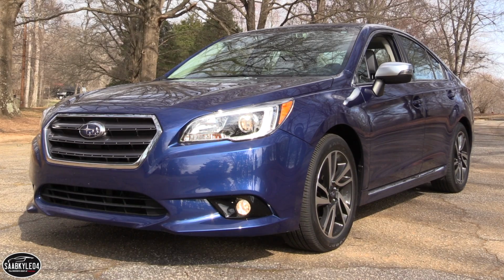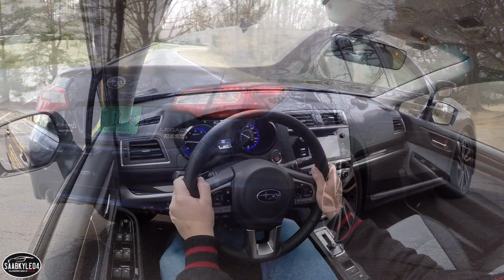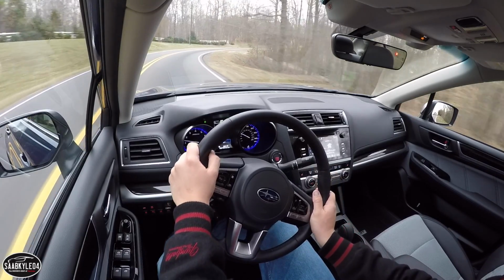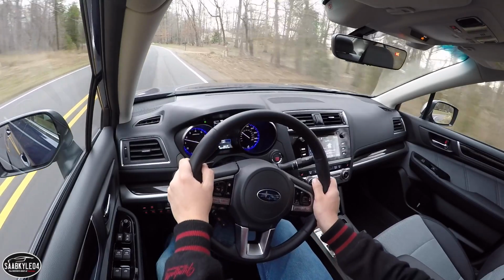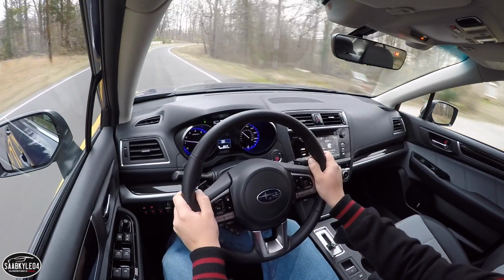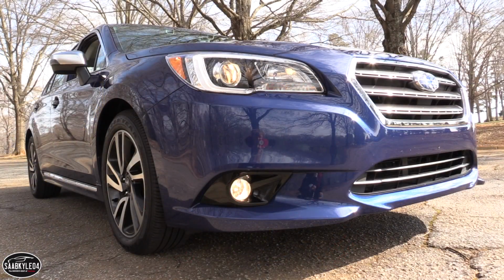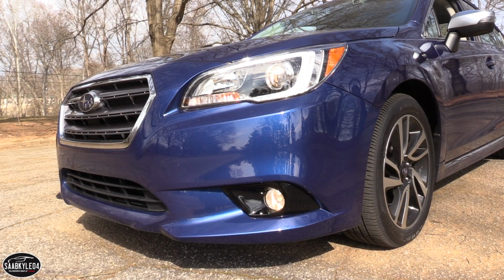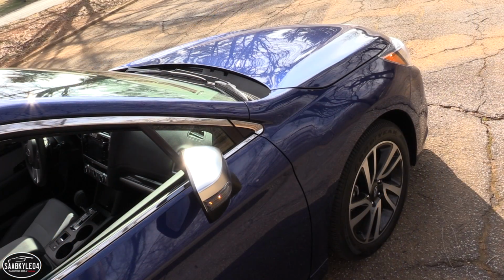The current generation Legacy has been on sale since 2015. There were some updates in 2016, such as new safety and security features and additional suspension tuning for the Limited models, but for 2017 the biggest change is the new Legacy 2.5i Sport. It features exclusive styling elements such as uniquely styled 18-inch wheels, a dark gray front grille, fog lamps, chrome accented rocker trim, and high luster silver finished turn signal mirrors. The interior also receives some added goodies, but I'll cover that in just a moment.